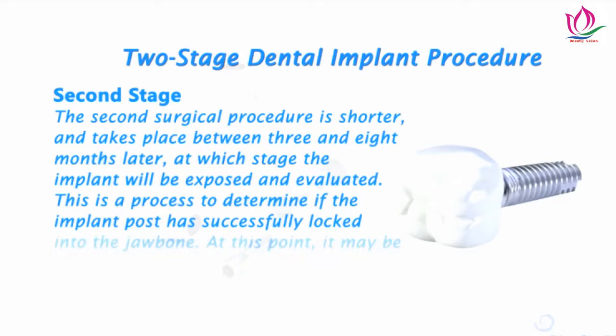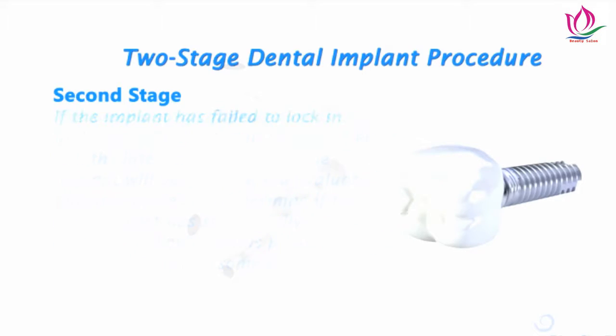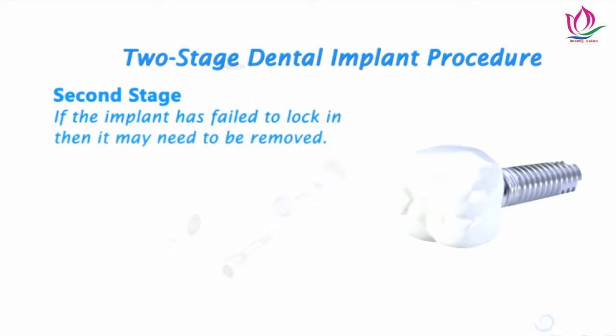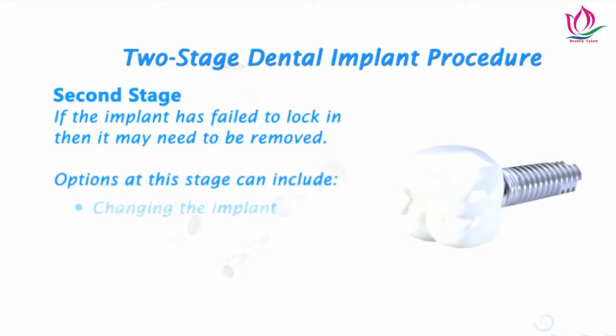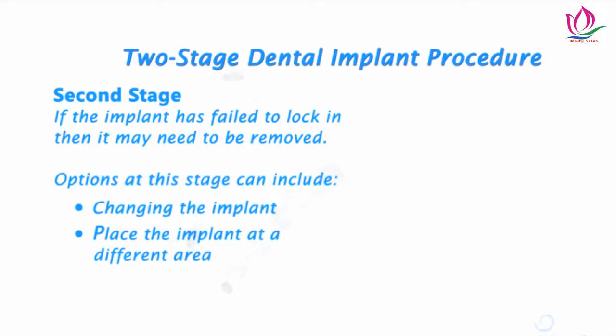This is a process to determine if the implant post has successfully locked into the jawbone. At this point, it may be necessary to make some changes. If the implant has failed to lock in, then it may need to be removed. Options at this stage can include changing the implant or placing the implant at a different area.